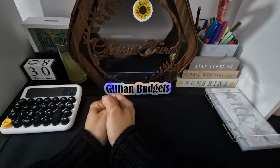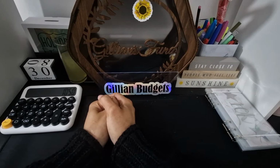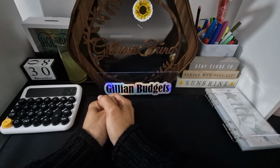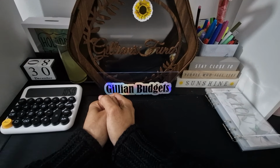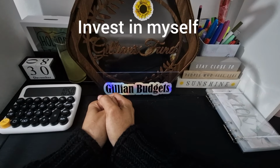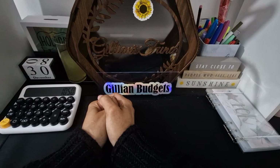So yeah, something that I want to start doing is dating myself a lot more. Just invest in myself mainly, you know, take myself out and not make myself wait for someone else. If I feel like doing something, if I want to go to a spa and invest in myself, I'm not going to wait for a group of friends. I'm going to do it.